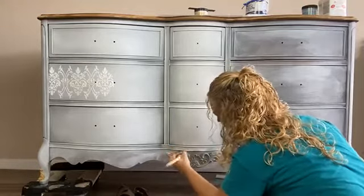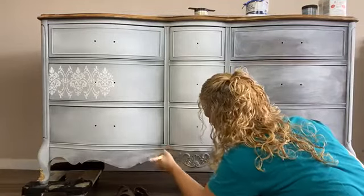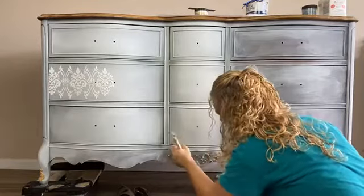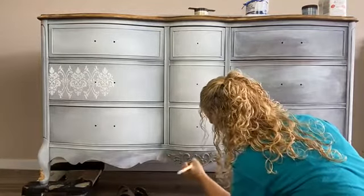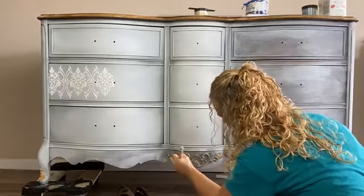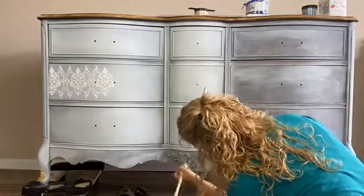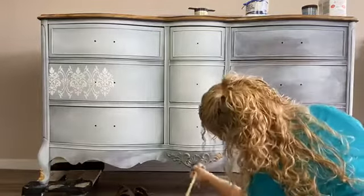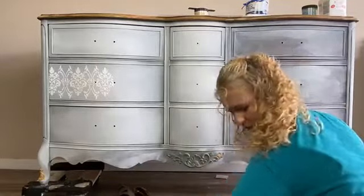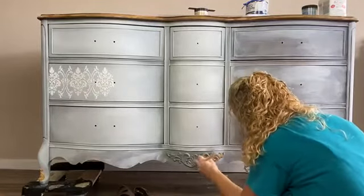So we're just going to get down in here. After this, we're going to do the raised stencil. I'm going to only do this center section so you can see. And the reason I'm putting so much on is because, again, I want this to look very dimensional. Hopefully I'm not in front of the camera. It's just frequently when you're working with them, hopefully I didn't put my hair in the paint. I do that a lot.